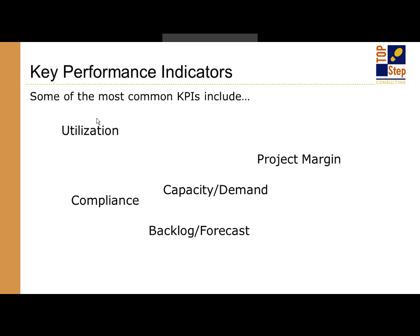Capacity versus demand. This is your staffing situation, and it could be by person or by skill set. So if you have a specific skill that's in demand, like maybe Java development or project management, you could measure what do you have as far as headcount and what do you need as far as headcount. And the demand really comes from your resource management approach, which could be loosely tied into or actually tied into your forecasting activity. So capacity versus demand is more of your staffing resource.